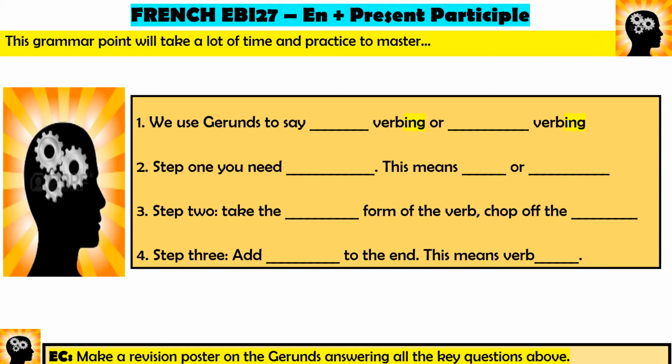Et voilà mes petits. Right guys, so today rather than key questions, I've got sentences to complete. These are the 4 key things you'll need to remember if you want to use a gerund in your GCSE or in your A-level work. So I'm going to work through these sentences one by one to show you how it works and hopefully to develop your understanding.